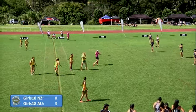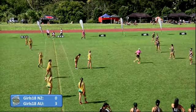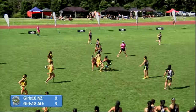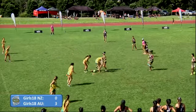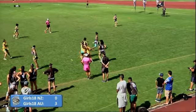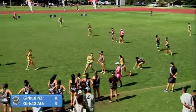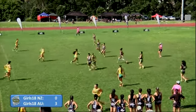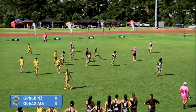Well, a little bit of push and shove there. Shannon Keevers was the Aussie marking up. And I didn't quite get who the New Zealand player was, but she took exception to her, and so she just dropped the shoulder in and gave her a bit of a nudge. And the referee was all over it very quickly and said that's not going to happen. So, giving away the penalty in their own half, allowing the Australians to go straight on the attack.